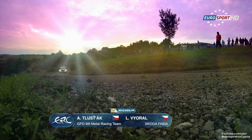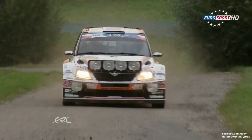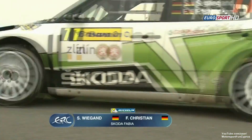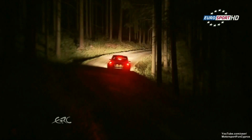Another one of the local heroes having a good time, Antonin Tuzak. 8th overall, on his way to score good points for the GPD Mid-Metal Racing Team in the ERC Teams Championship. Sepp Weigand had a good start in the evening stages with a second on stage 8. But he lost a lot on the difficult stage 9, the second run of the famous Pindula stage. His 5th place in overall standings could be in threat.